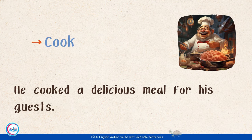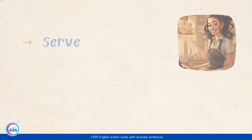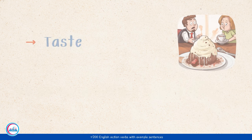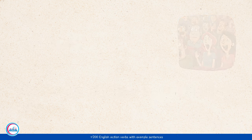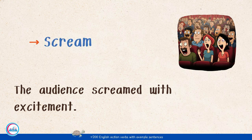Cook. He cooked a delicious meal for his guests. Serve. She serves customers with a smile. Taste. They tasted the new dessert on the menu. Scream. The audience screamed with excitement.